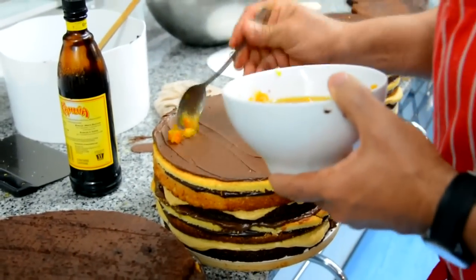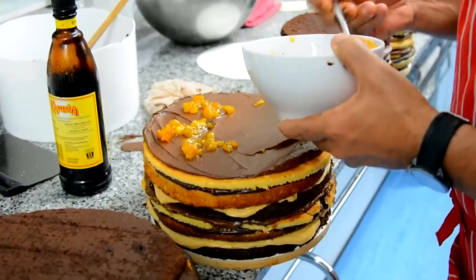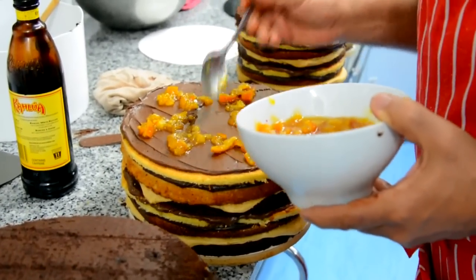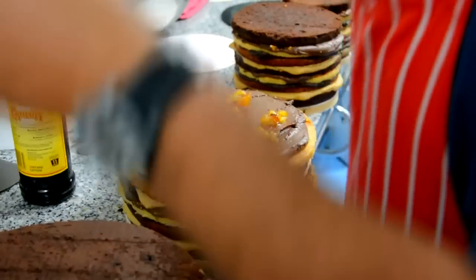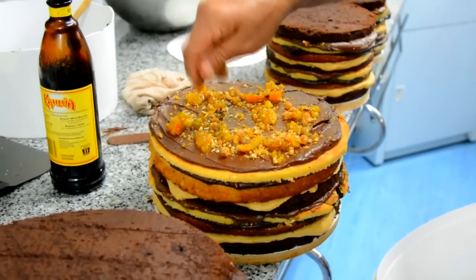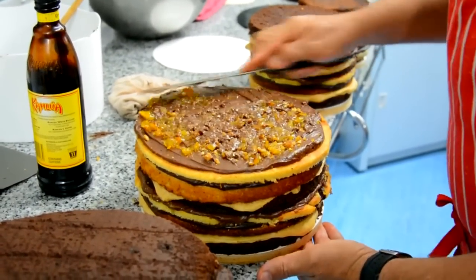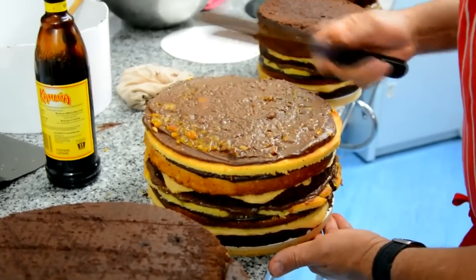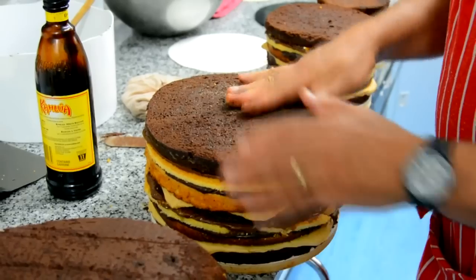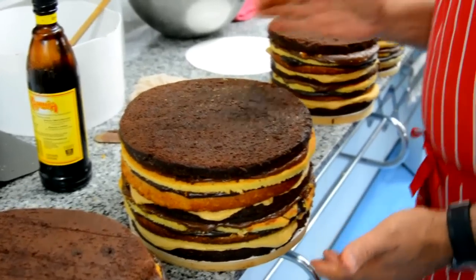Orange again. Almond crackling. Push this into the texture again. The last cake layer is the chocolate dark malt cake. As you realize, there are different heights on each level.